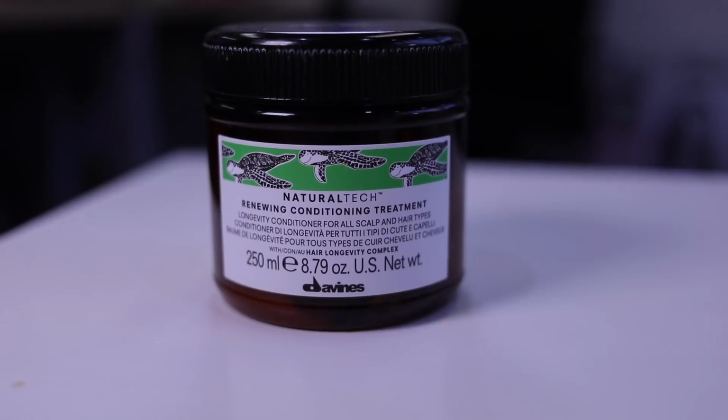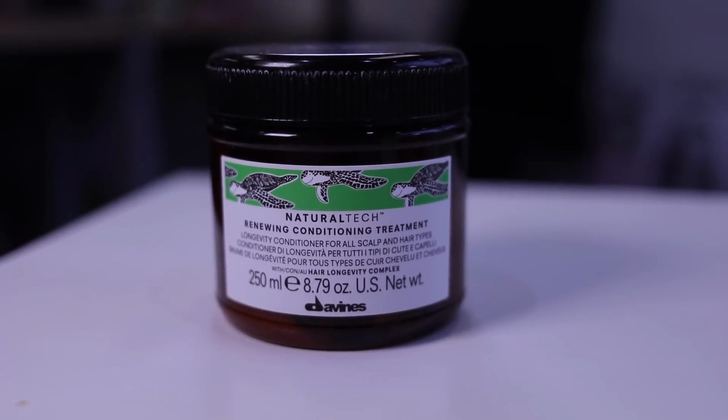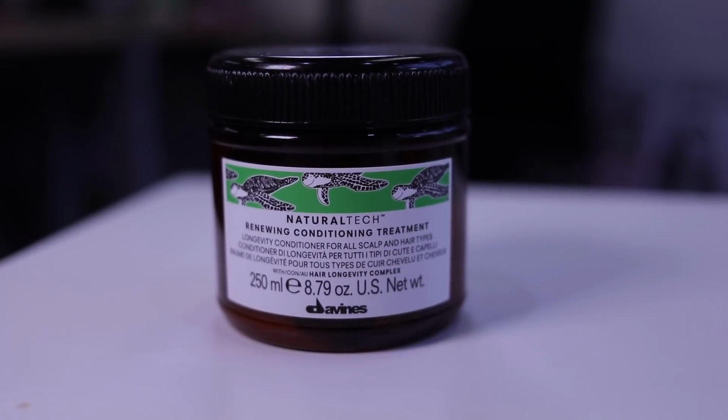Davines, we've done this before too. Naturaltech Renewing Conditioning Treatment looks like this. Again, paraben-free, a green hair product. When we went on holiday, I've said this story before, when we went on holiday to Cornwall, I had these and the family kept coming in and stealing all of my stuff out of the shower because it is a beautiful range. Davines as a whole, obviously this is the high end, this is much more supermarket, Superdrug.